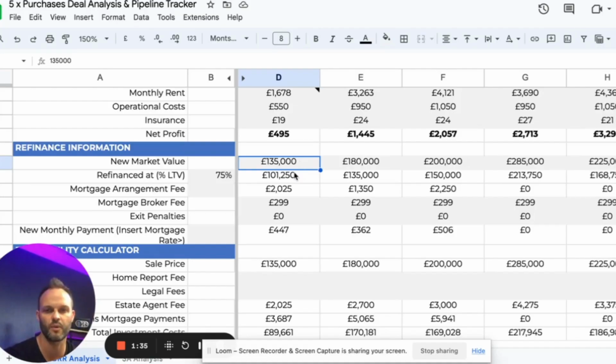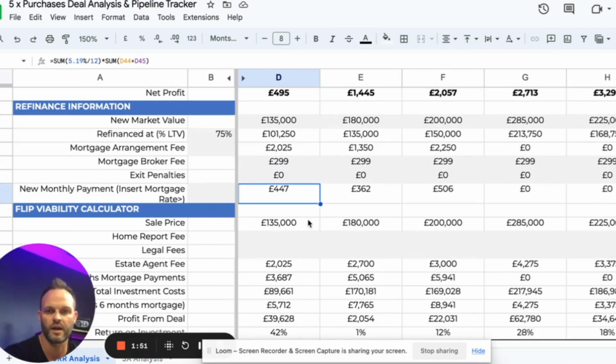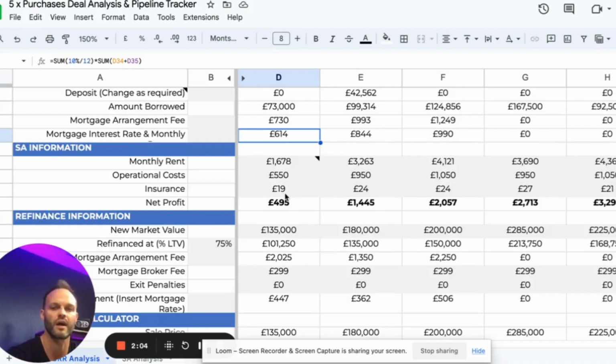So after we've done the refurb, obviously we go for the refinance. We get 135. We take a 75% loan to value mortgage out on this property, which gives us 101,250 back. Mortgage arrangement fee was 2 grand. Broker fee 300 quid. Our new monthly payment is 447. And you might notice here my investor payment was 614. So my borrowing payment, even though I'm borrowing more, is actually going down, but that's because my private investor funding is obviously at a much higher rate than my mortgage.